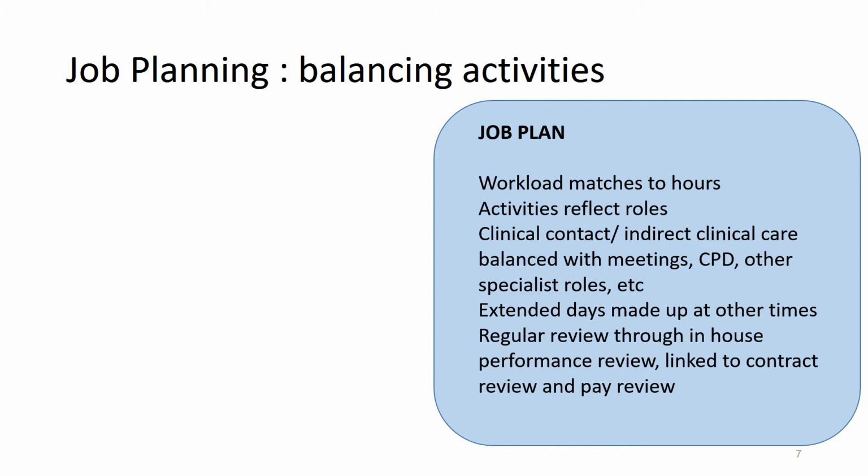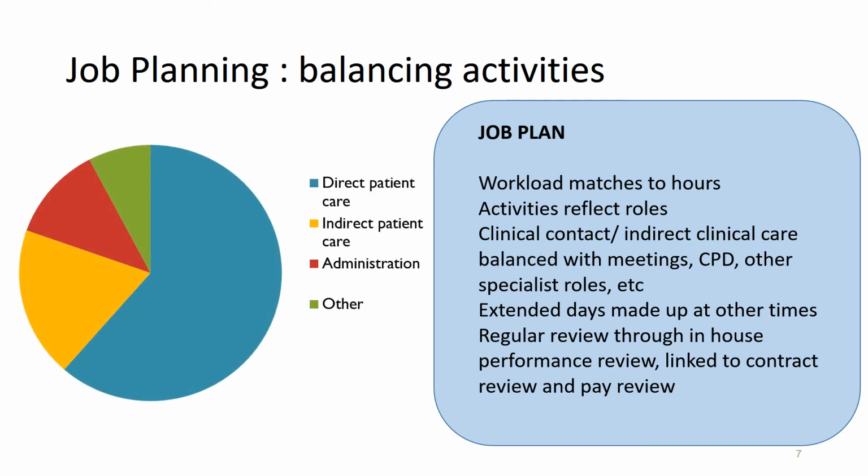It's important that any days which are longer or extended are made up by time back at other times, and usually the job plan is reviewed regularly through the in-house performance review, which is linked also to potentially a review of the contract and a review of pay. This graph shows the proportion of direct patient care to indirect patient care, administration and other activities as reflected in a national survey.